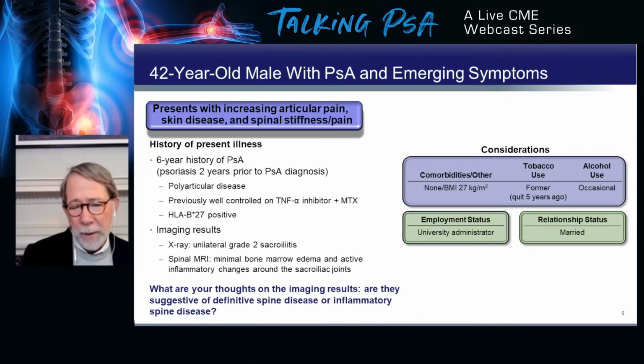One other comment I could make is that if you put 5 or 6 rheumatologists and 5 or 6 radiologists in a room with this person's x-rays, they would all disagree, with some saying, he has nothing, that's completely normal, and others saying, hey, I think he's got bilateral grade 2 sacroiliitis. So we're choosing unilateral here as sort of a compromise between all those voices in the room. And really, what is important here is the MRI positivity, which I think is more definitive.